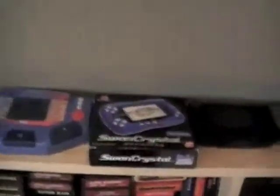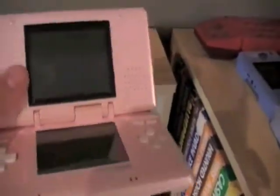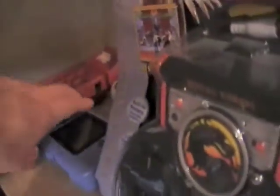Going across the top here, various handhelds: WonderSwan Crystal, GP2X, QuizWiz. This is not your standard everyday pink DS. This one's from Japan. I got it for my wife. It's pink and white, where the other one is candy pink and white, where the other one around here is kind of a metallic pink. If you remember, that's an old Merlin. This is a color Neo Geo Pocket.